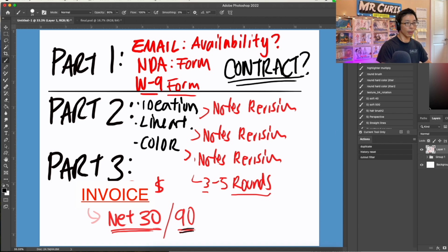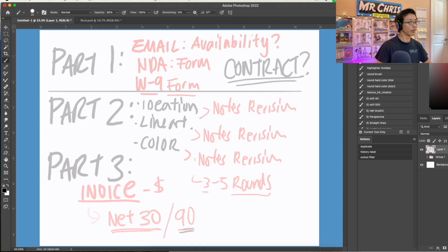So to give you an idea of the timeline of this, I would say part 1 is like 1 week. Just email, NDA, W-9, there's 3 forms, then you're on a phone call, and then you do a contract. This is about a week of your time, maybe 3 days at the top. If you're really, really fast, 3 days.